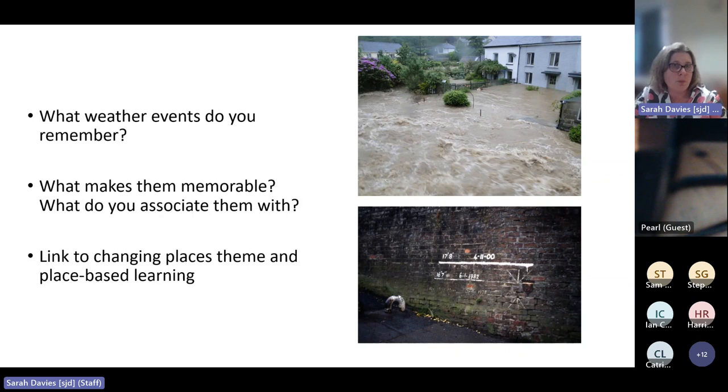So one thing that might be an exercise that could be done with pupils is to talk to them about what weather events they remember, what makes them memorable, and what do they associate them with. Some care needs to be taken, because sometimes these weather events might be traumatic to them, particularly if they've had personal experiences of flooding or damage.